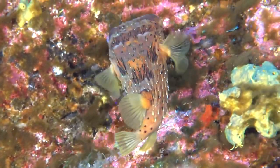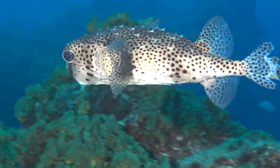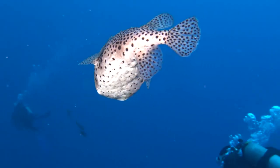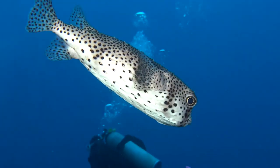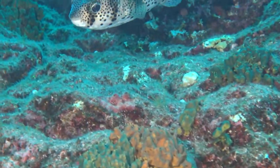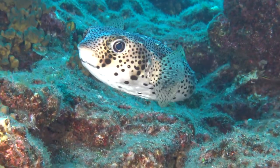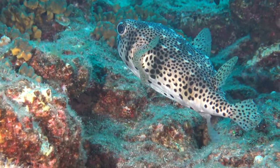This is the one that tends to hang out, the spot fin burrfish, with all the scuba divers. These fish are really funny to watch. I'm not sure what they're thinking, but anytime there's scuba divers in the water, you'll see sometimes 10 to 20 of these fish will come off the reef and just hang out with the divers in the midwater. They cruise in between the divers, in between the bubbles. I mean, they don't feed out there. They feed on the reef, but they just seem to be really curious.